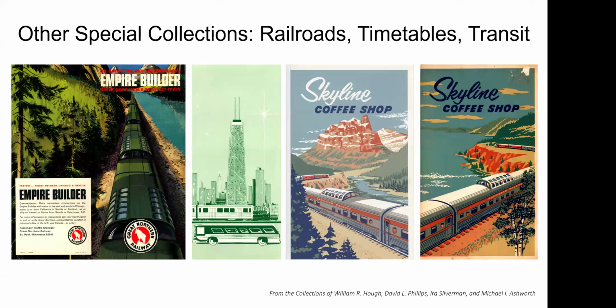Other special collections that we have include the William R. Huff collection, shown on the left here with the Empire Builder timetable, the David L. Phillips collection, which is a collection of CTA ephemera primarily, but materials from airlines and railroads as well. And then the Ira Silverman menu collection, railroad menus, and the Michael I. Ashworth collection. And one of the fun things that we have here is the Skyline Coffee Shop menu, second from right, is a 1964 menu, excuse me, from Canadian Pacific that had been in our collection for many years.